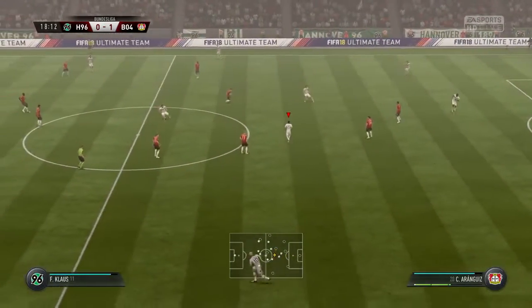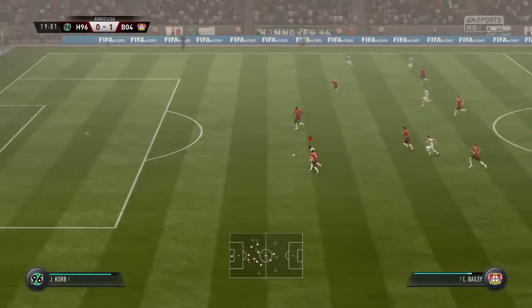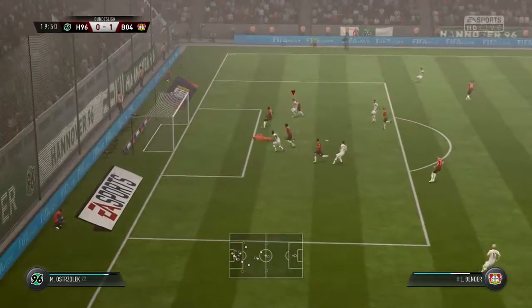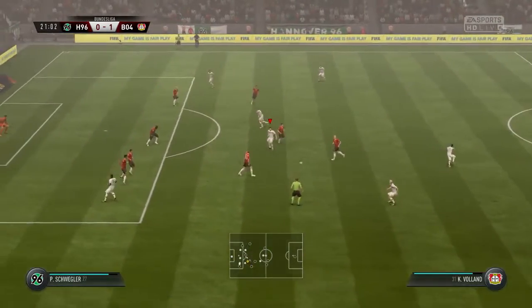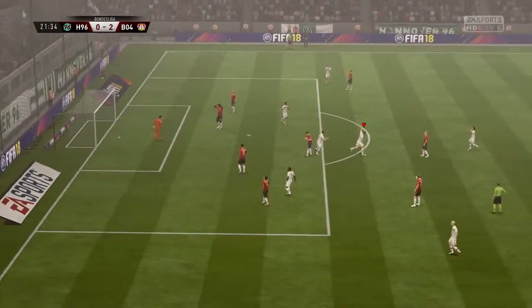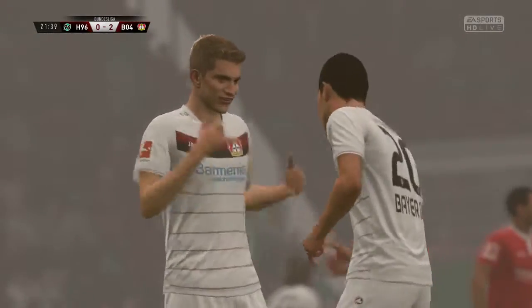Bender. Volland. Treads it through. This might be it. Get the ball. Last Bender. Bender. The shot's on. It's in. Fine moment for them. They've got a firmer grip on the game now. They're two ahead.